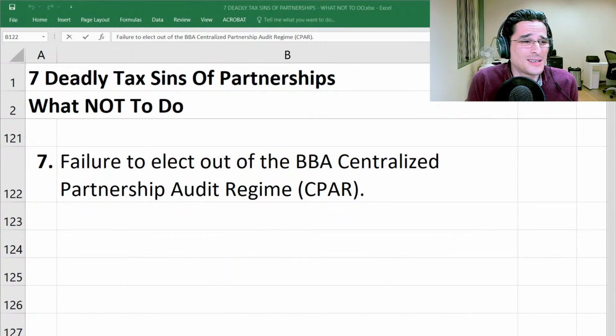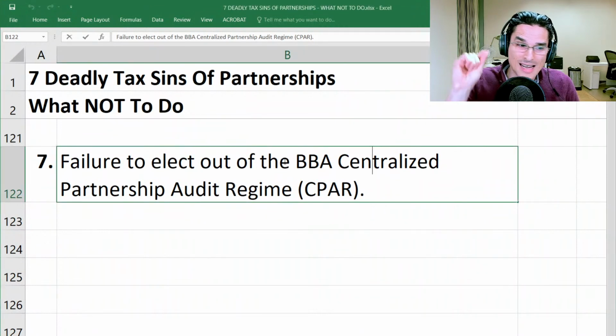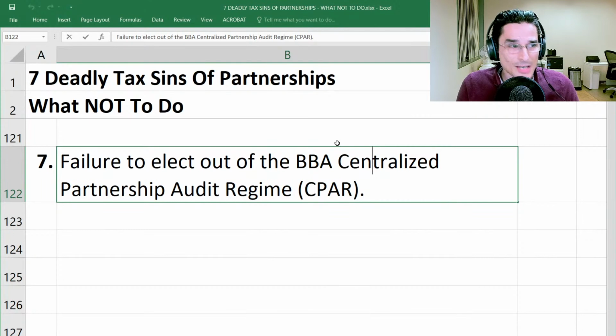Could have easily been avoided if they just checked the box to file an election. And this needs to be done, again, on an annual basis. A lot of partnerships forget about it. And that's why it's one of the 7 deadly tax sins of partnerships.